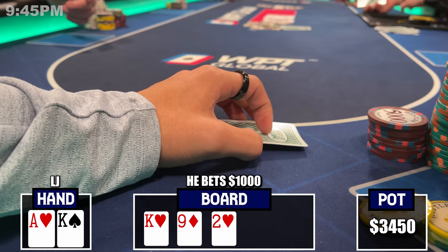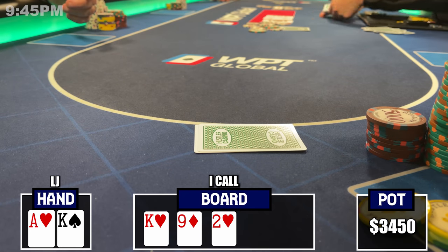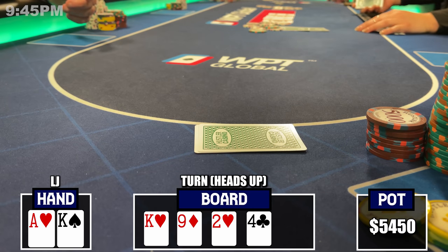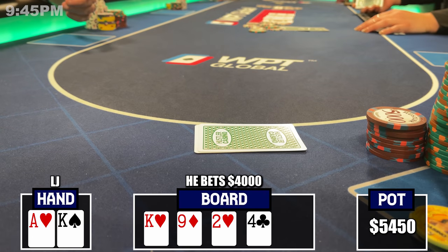For 1,000, I'm never going anywhere here. Happy to make the call, and we're going to see a turn, which is a deuce. Another good-looking card. I check it to my opponent, and he bets again for 4,000 this time, though. Sizing up, and it seems to be very polarizing. When he's polarizing, it means he's either representing a super strong hand or a very weak one.